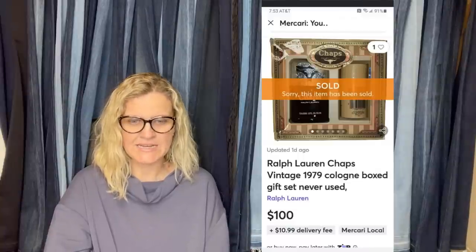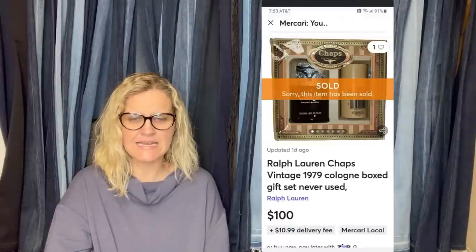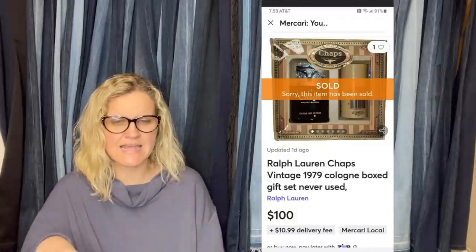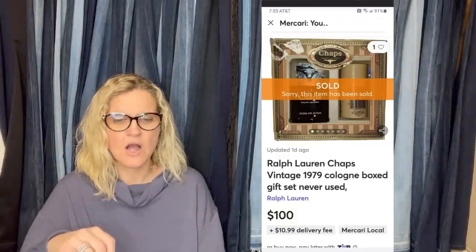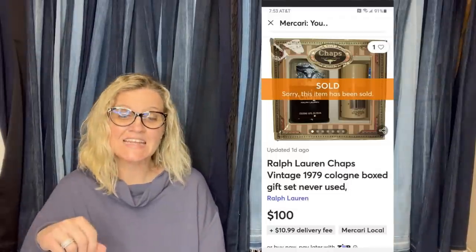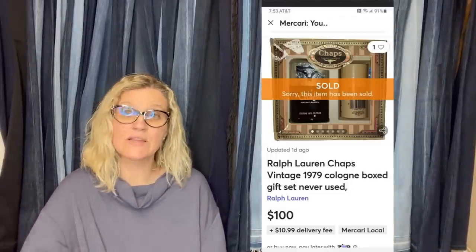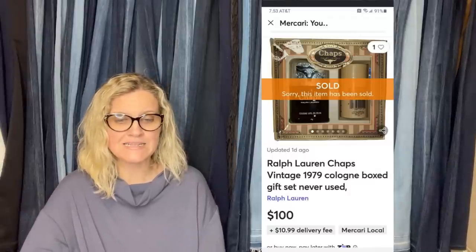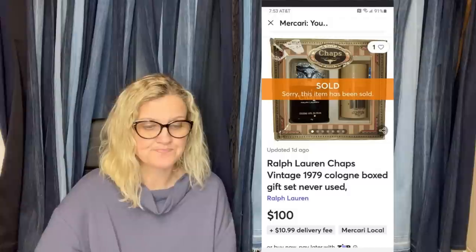Got this for free at an estate clean out. Wait, hold on. Got this at an estate clean out. Box is in really rough condition. Got full asking price of $100, but it did take about 6 months to sell.